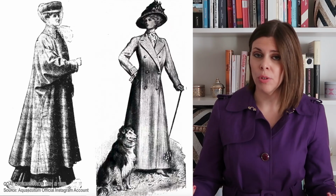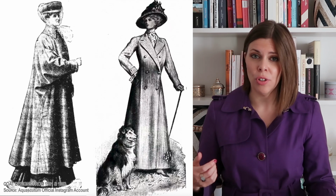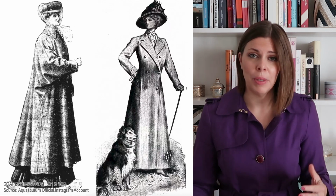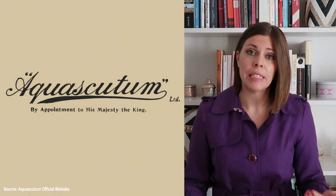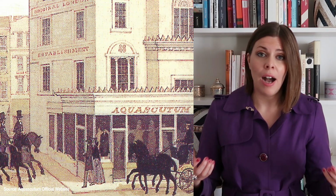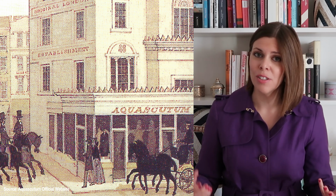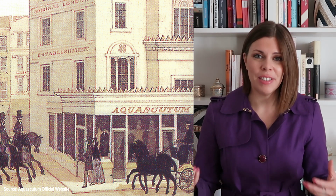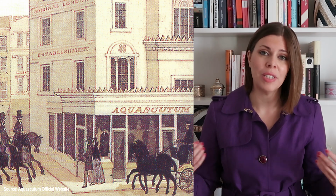He patented it in 1853, and his so-called wrappers became very, very popular with the posh crowd who was outdoors, for example, hunting. And I said before, John Emery maybe doesn't ring a bell, but I'm sure you know Aquascutum. And this was the brand that he founded, and it is actually still around. Aquascutum comes from Latin. Aqua means water, scutum means shield. So I think this is quite a good name for a company producing waterproof textiles.